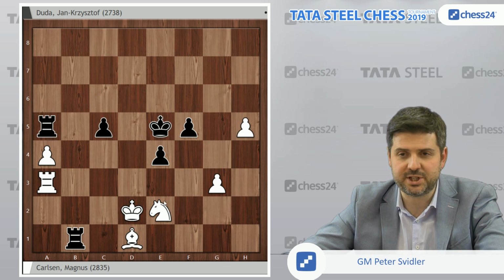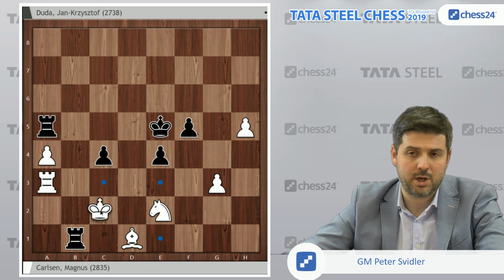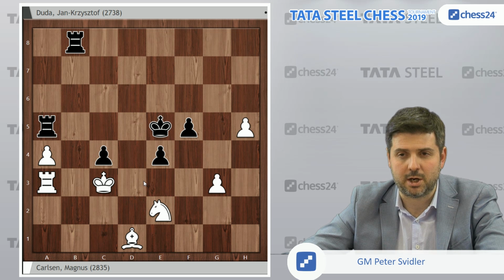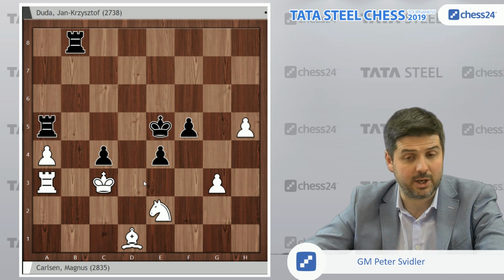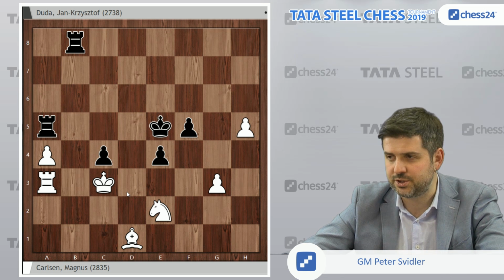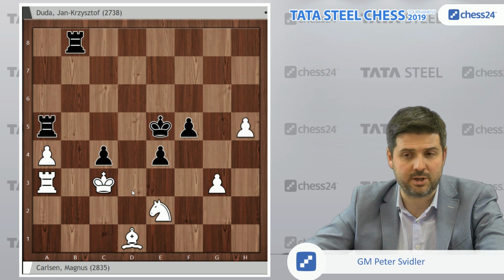Magnus played king d2 instead, c4, king c2, rook b8, king c3, and this maneuver is just a mistake. I'm sure Magnus was also by this point somewhat confused by what was happening and not really sure what he should be aiming for. But this particular king c2, king c3 two-step allows what is basically a forced draw. I think the clearest one Duda had in this game.